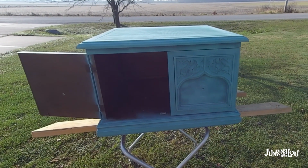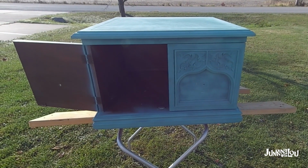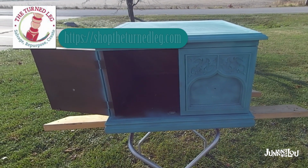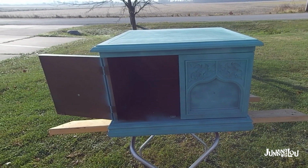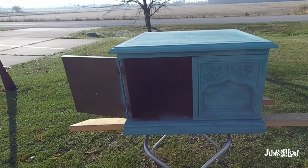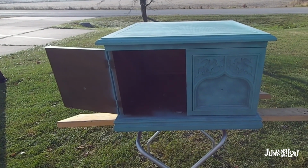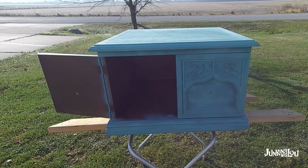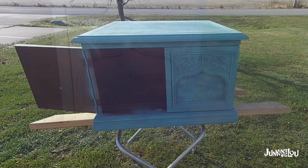We've sanded it down. Now if you really want to learn how to paint things properly, follow the Turned Leg. She's my friend. She has a YouTube, and she can show you all the wonderful techniques of how to paint furniture really well. I'm kind of lazy. I just use spray paint for myself, but it is by no means the proper technique. If you want to know the proper stuff, follow her.